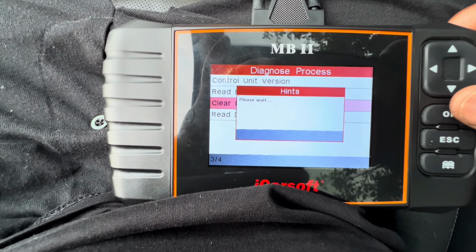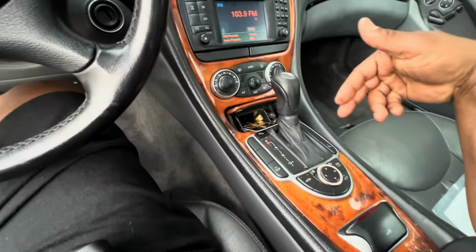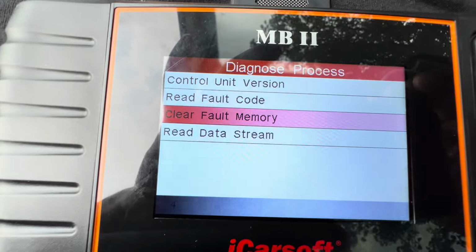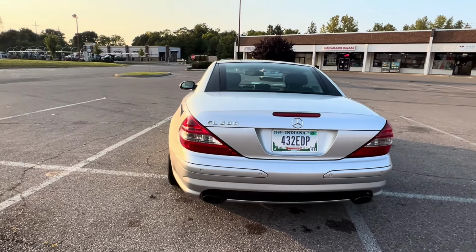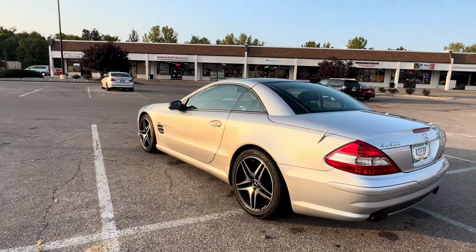So I'm going to clear both of these. The transmission now will shift in between gears properly, but that needs to be addressed. With that being the case, there's more involved than what I am willing to do in order to solve that issue. So that's going to have to be resolved in Maryland.